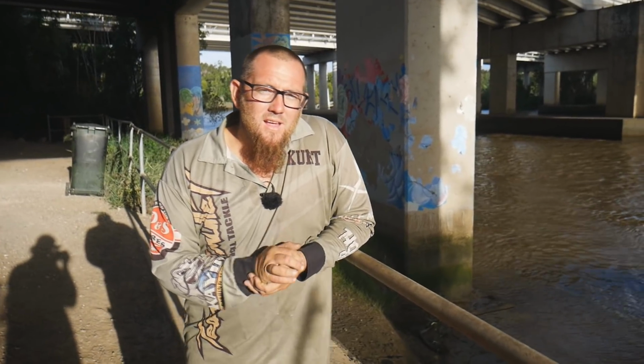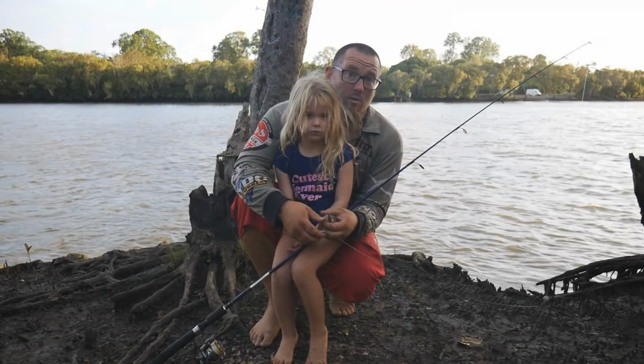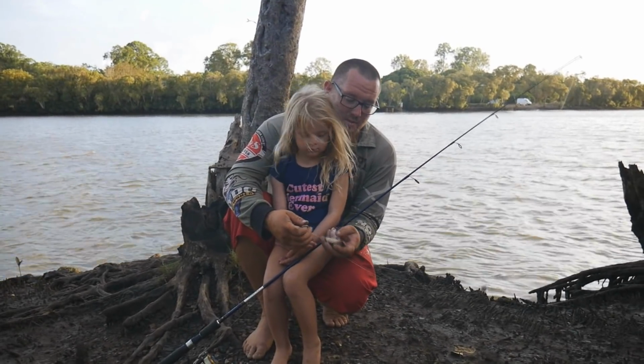Okay, we're just going to go to our very last spot, and show you a few techniques that we use there. All right, we've just arrived at our last location. Quite a good location, this one. You have the potential of picking up your bigger sharks, that's for sure.